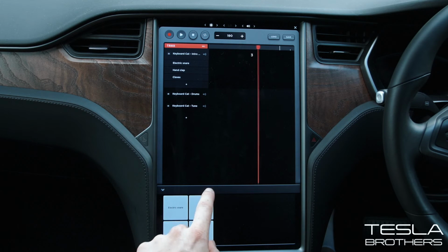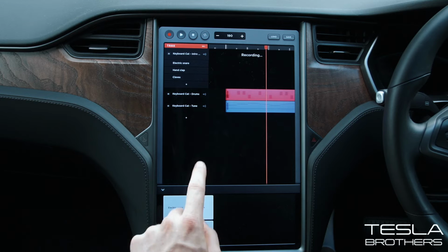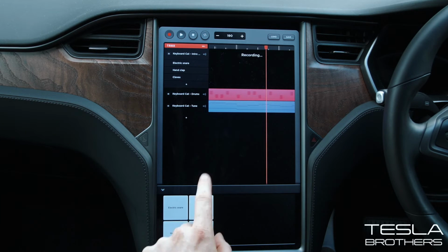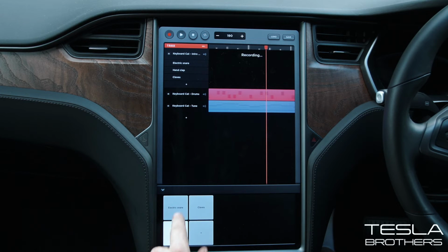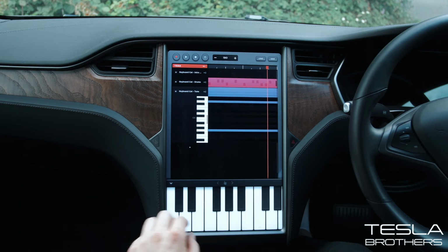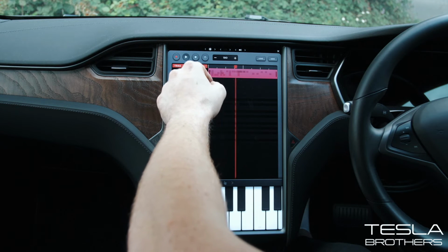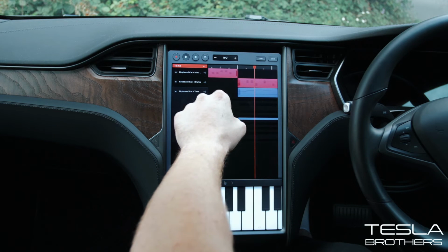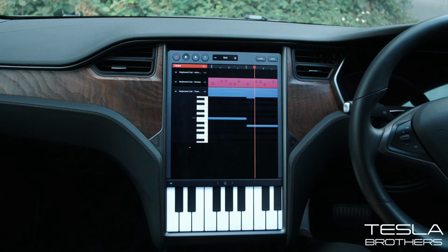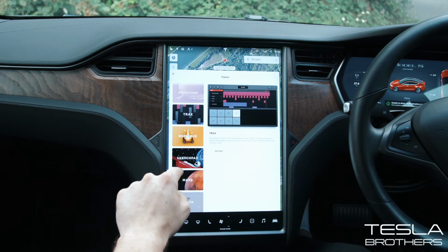Okay, then you record. That's it. So now all of that's saved, and then you can add a bit of keyboard into there. Yep, that's a mess. Big mess. But anyway, I'm going to close that. If you're into music, you've got that.